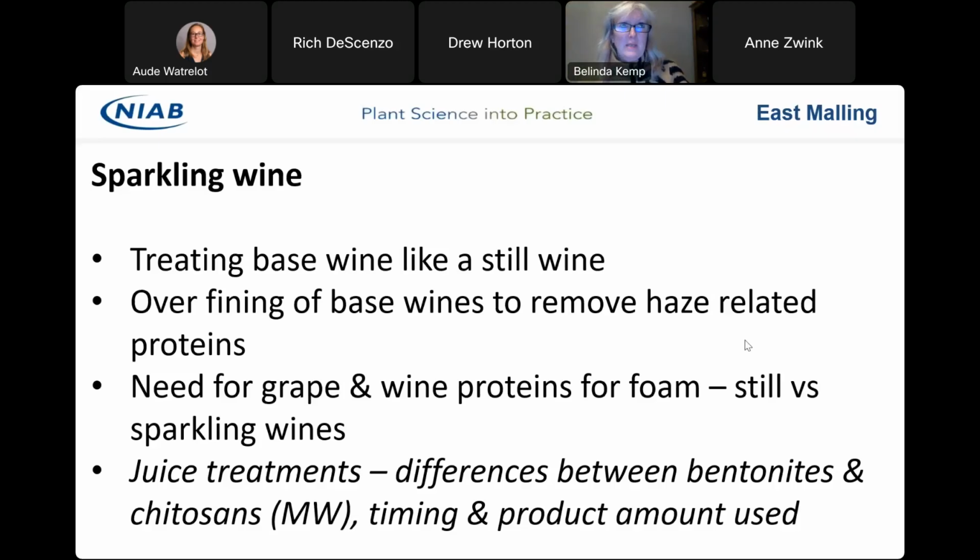But as Richard's slide showed, the sodium bentonite ratio is really important, and we have really hard water here in the UK, which means that we've got loads of calcium in our water. So if we're adding bentonite, we're adding calcium from the water that we're using to prepare it, and then we could also be adding a bit more through the bentonite itself.